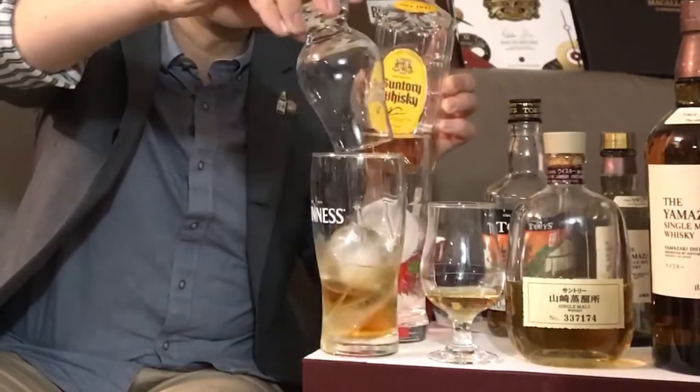All right, so got the Yamazaki there, got the Yamazaki here. This one doesn't need to be around anymore. That's my blend there. All right, so I've got a Guinness glass with some ice and a Grolsch glass with some ice. I need to buy some highball glasses, I tell you. Okay, we're gonna put the Kakubin into the Guinness glass. And get that out of the way. We'll put the Tori's into the Grolsch glass.